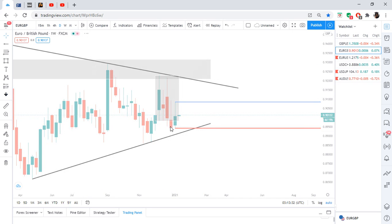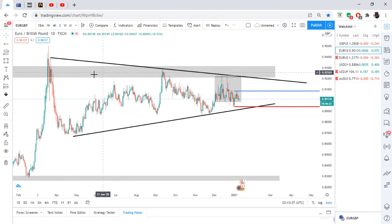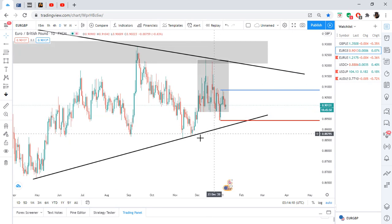So now when I go to the daily, and also as you can see, guys, it's in a, what would you call this? It has a specific name, guys. It's just that I haven't memorized it properly, but you will say this is a descending triangle, or a pennant. It has touched the second touch here, then one touch, second touch, third touch.